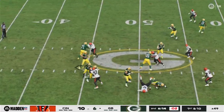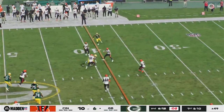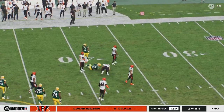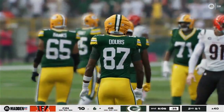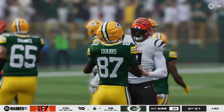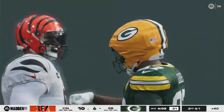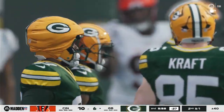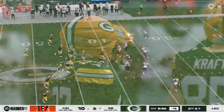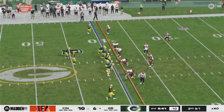Throwing again, Love. Has him on the quick hitter, and he's able to reach the 40 on that play. To Romeo Doubs. It's a gain of 9. Brings up 2nd and a yard at the 40-yard line. Nice spot here for the offense. It's 2nd and 1.